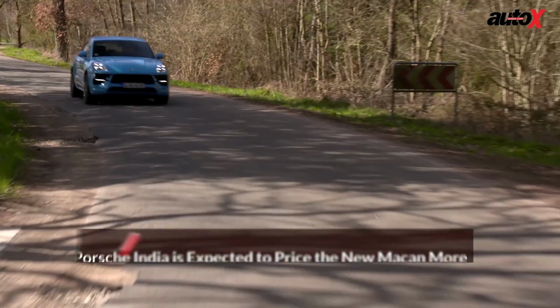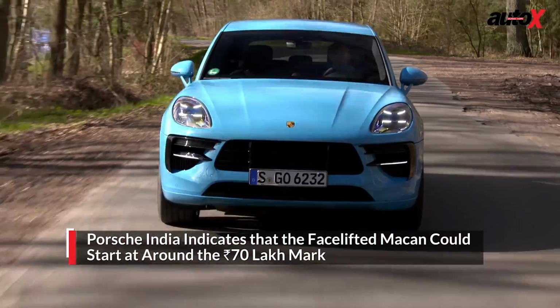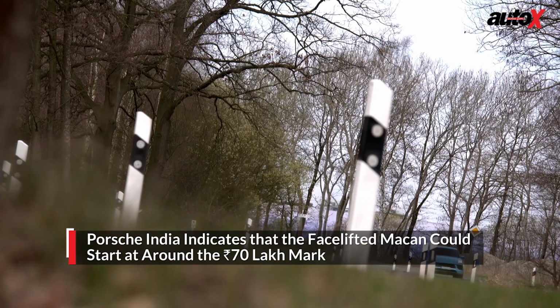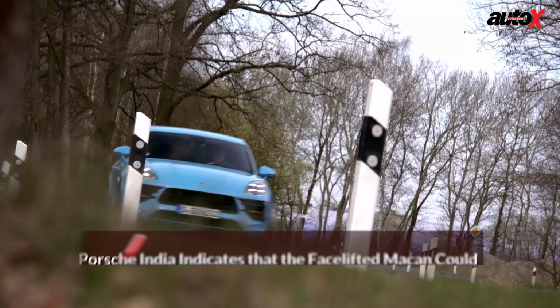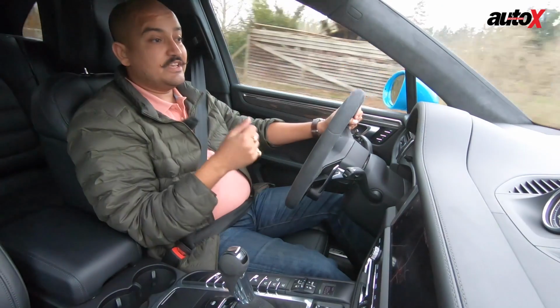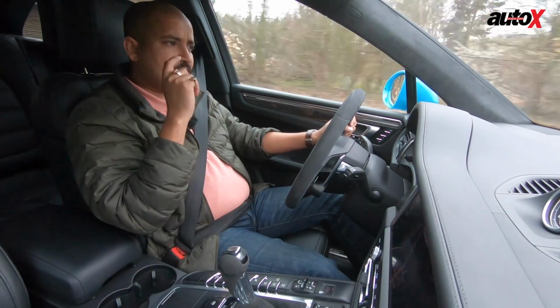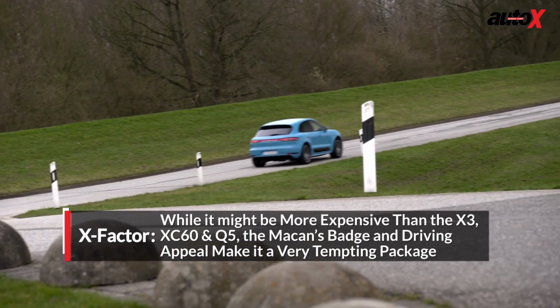According to Porsche India officials, the car is going to be launched, the base model, between 70 to 73 lakhs, which is a huge reduction, and I think it's a really good rationalization of where the Porsche Macan should be priced. And at that price, it's going to compete with the Audi Q5, with the BMW X3, with the Volvo XC60. It's a bit smaller than all of them, but what it's got is the badge and the driving appeal.